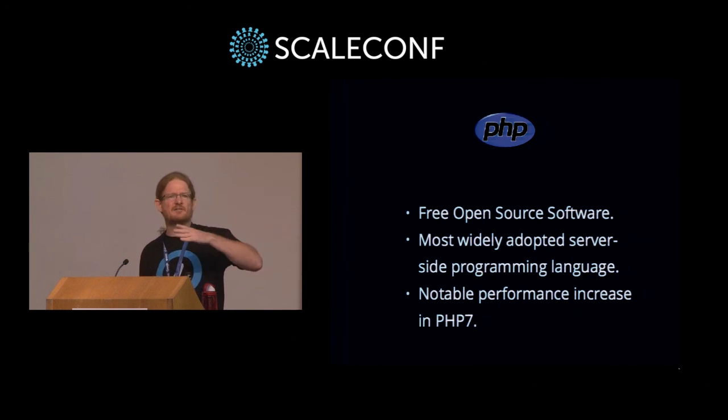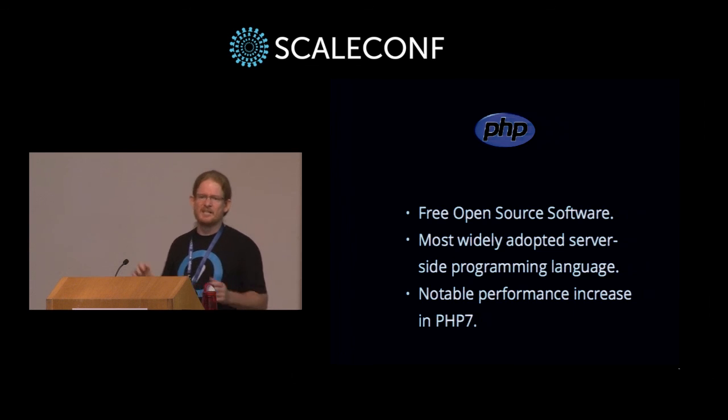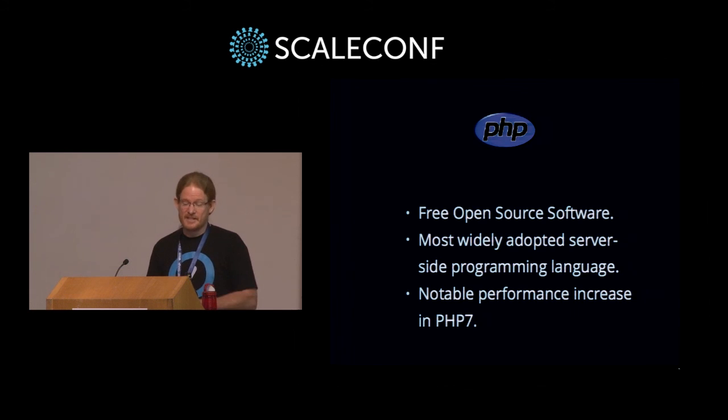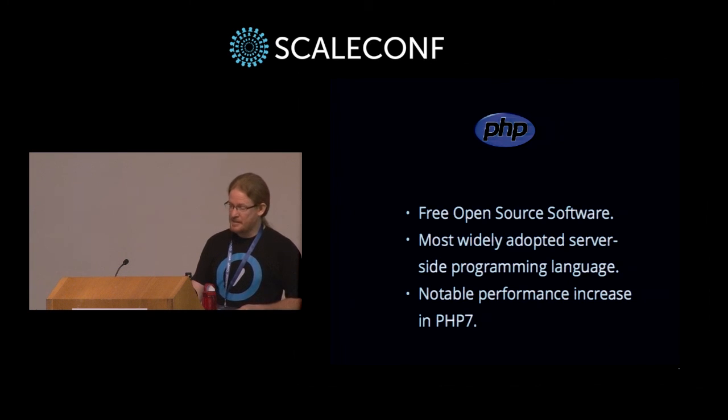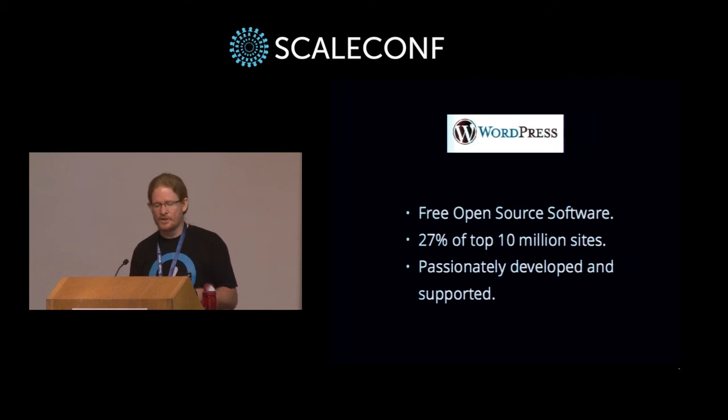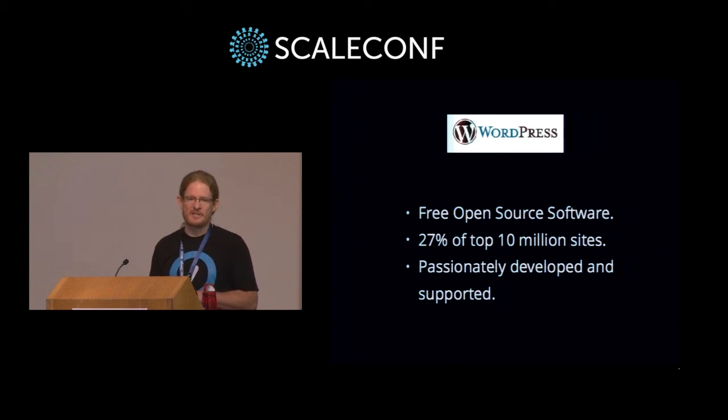From PHP 5.5 to 5.6, I believe, we had 20% fewer cores required to run the same stuff. When you've got several thousand servers, that's a bonus. Another notable increase happened in PHP 7 as well, which is great. Then looking at WordPress software itself, also top line there, free open source, as you all know. As of last count, 27% of the top 10 million websites are running WordPress. That means it's a huge amount of sites out there. It also means a huge attack vector, but that's a separate thing. But it also means that it's passionately developed and widely adopted out in the field.